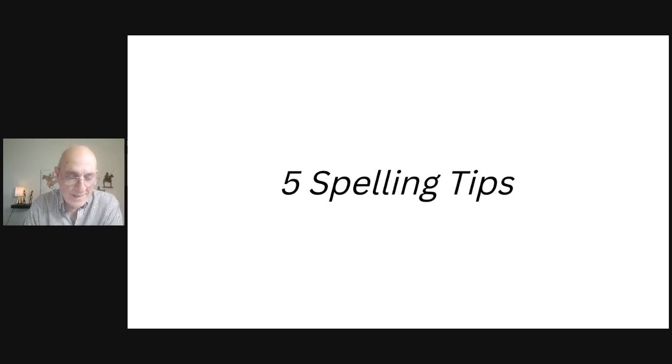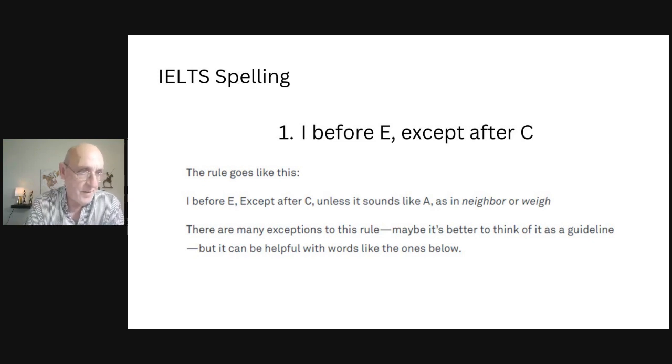So let's get started, and I'm just going to share with you one rule that I think was maybe the first rule that I ever learned when it came to spelling way back in elementary school. And the rule is I before E except after C. And the rule goes like this: I before E except after C, unless it sounds like A, as in neighbor or way.